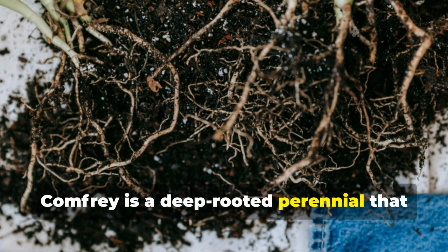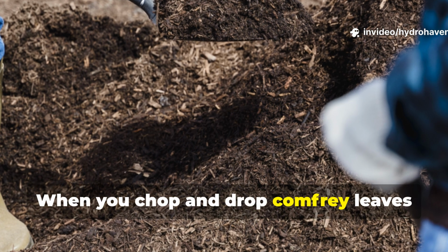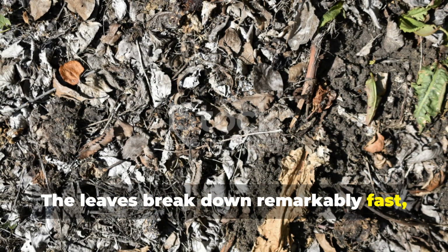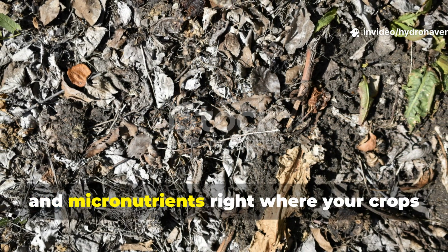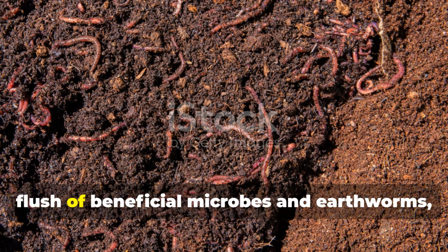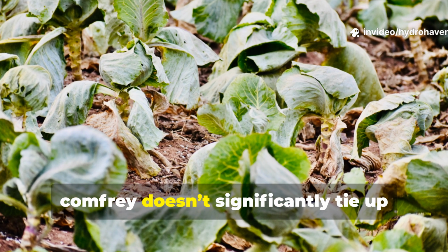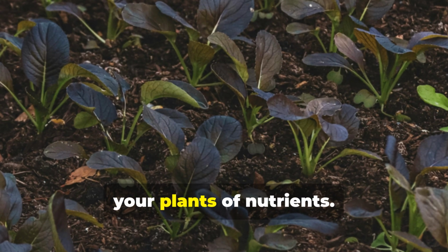Comfrey is a deep-rooted perennial that draws up minerals from the subsoil that other plants can't reach. When you chop and drop comfrey leaves over your garden beds, you're essentially creating a slow-release fertilizer and mulch in one. The leaves break down remarkably fast, sometimes in as little as a few weeks, releasing potassium, phosphorus, calcium, and micronutrients right where your crops need them most. This rapid decomposition also feeds a flush of beneficial microbes and earthworms, jump-starting nutrient cycling at the root zone. Unlike many other mulch materials, comfrey doesn't significantly tie up nitrogen or leave behind woody debris, so you won't need to worry about robbing your plants of nutrients.